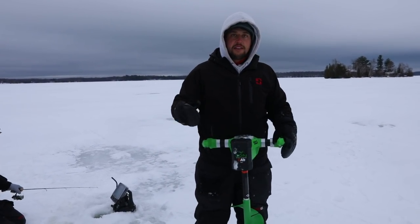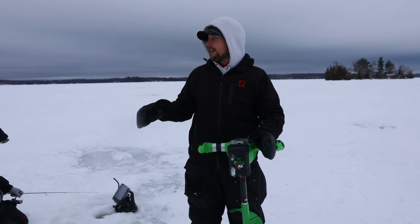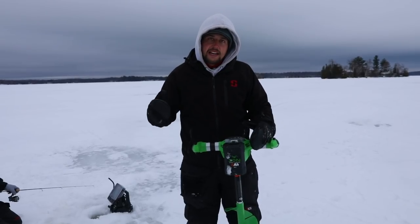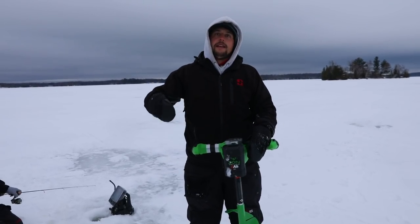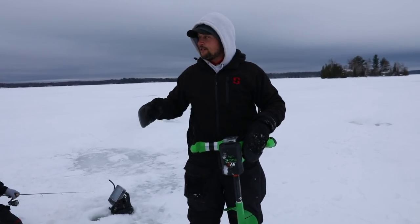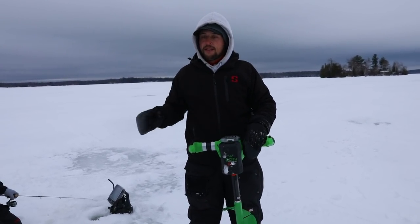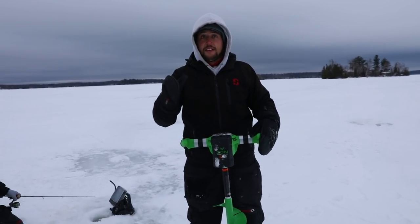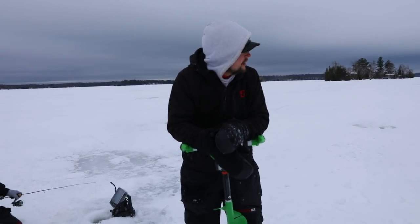So again, we're just gonna focus on small little structure points like this that we perceive as being high percentage areas where maybe there's an active fish on it. We can drop down on it, jig for 5 minutes and hopefully catch one. If not, move on to the next. So we're traveling light, no ice hoses, no nothing, just the bare minimums in the sled there. I'm just gonna kind of fish in a very impatient manner.